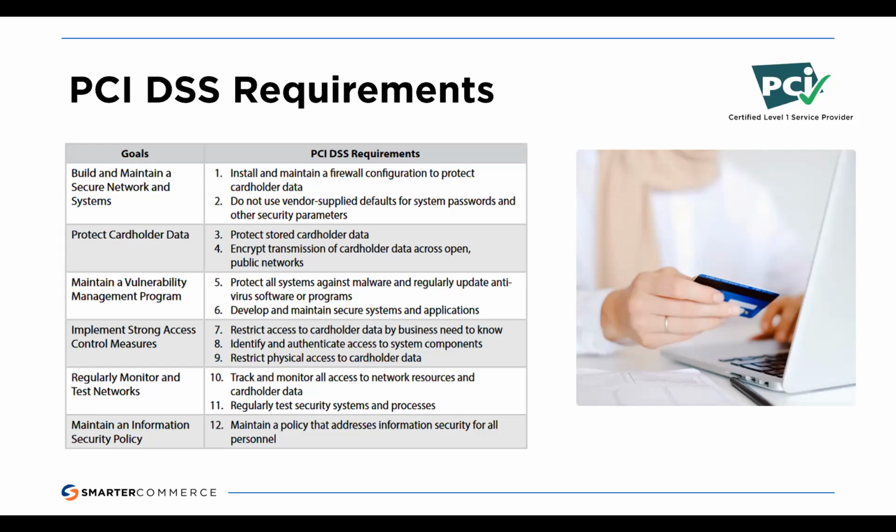Regularly monitor and test networks. So, as an example, we have to do application scans on a quarterly basis of all of our systems to make sure that any vulnerabilities that come out, we're protected from them. And then the last goal is just to maintain an information security policy, which most organizations are going to have, some set of best practices in place for their employees to follow.